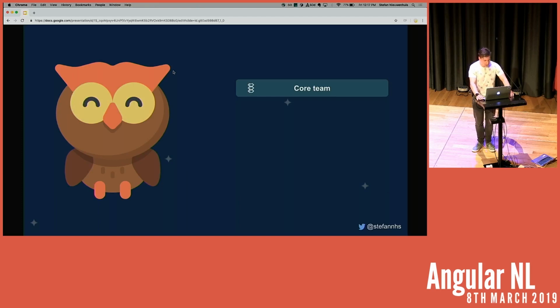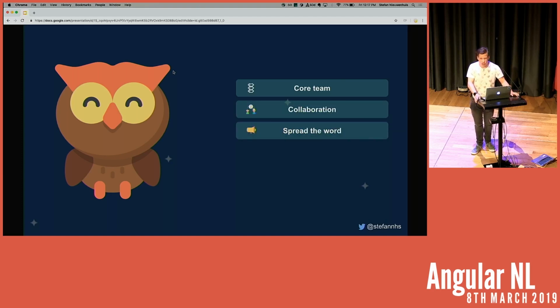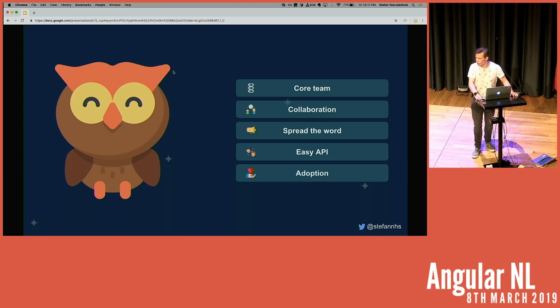So what have we learned from this? Well, we definitely need a core team to guide the rest of the community. We have to keep collaborating with each other. We have to spread the word, because what's the use of a design system if no one knows about it? We have to spread the word throughout the company that it's available and that it can be used, and basically that it must be used as well. We have to make it as easy as possible, and everyone needs to be able to adopt it.